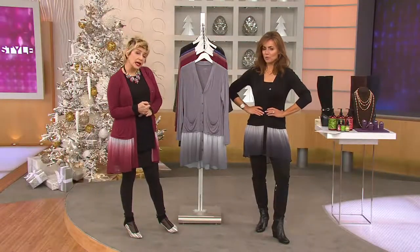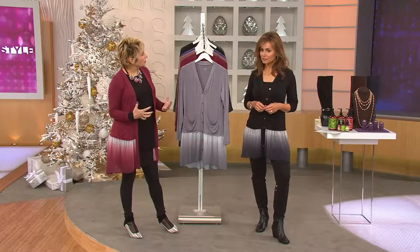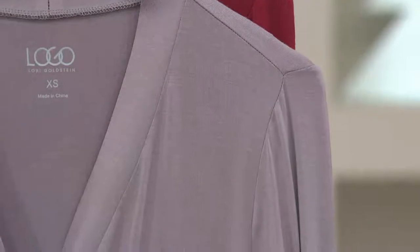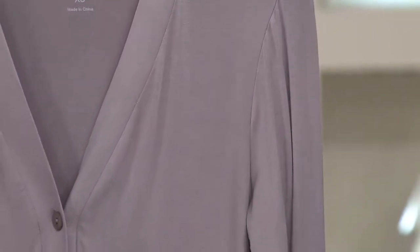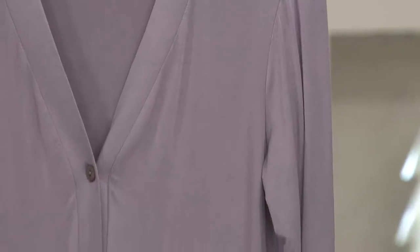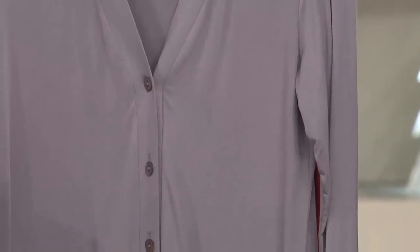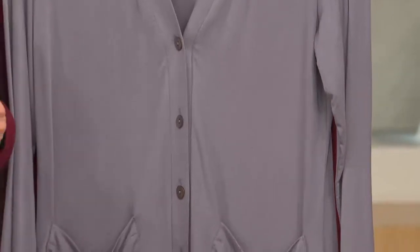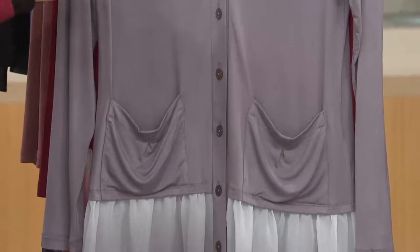And this would be great belted. This would be great with a belt. It really is almost like an alternative to a dress. It's that great proportion for the holidays where you really can wear your leggings, your jeans, whatever. One of the things that we've been seeing is leggings with dresses, and that might be something that you're not quite ready for. But I think the length of this gives you that feel without having to go there. It is that perfect proportion.